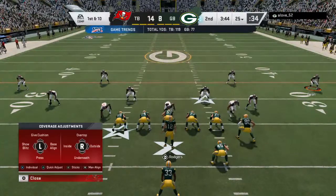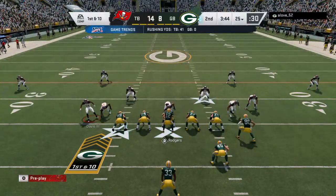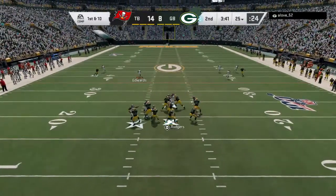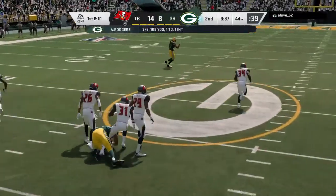About set to get this drive started, the Green Bay offense at the line. And for them, a touchdown their last go-around. Obviously, they'll be hoping to do that again. And when you start plotting for this drive, when you start thinking to yourself, okay, what are we going to do? You don't go away from what you did before because that worked, but you have to be prepared for wrinkles and counters because you know they'll make some adjustments.